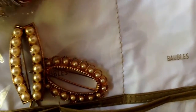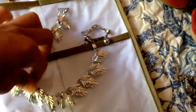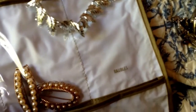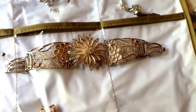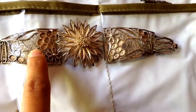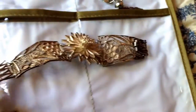And this one is a Lisner vintage necklace. Let's see if I can get it tangled. So it goes like that, but it's a vintage necklace. And last is this bracelet right here. So this is the vintage bracelet. It's like a filigree bracelet, but very intricate. It has no marking, but I believe this is sterling silver.